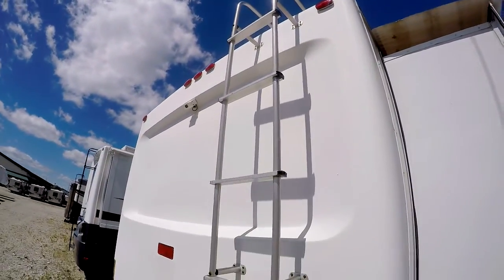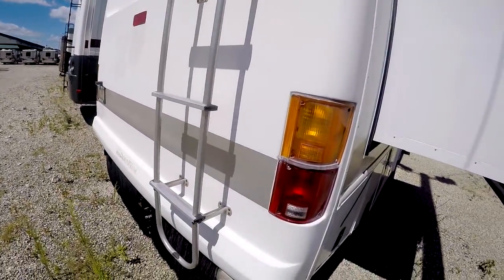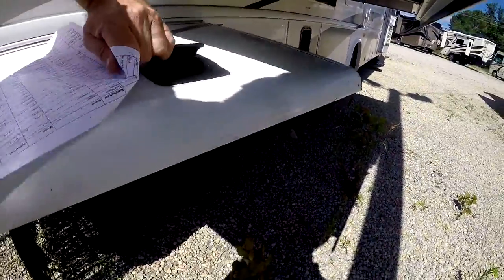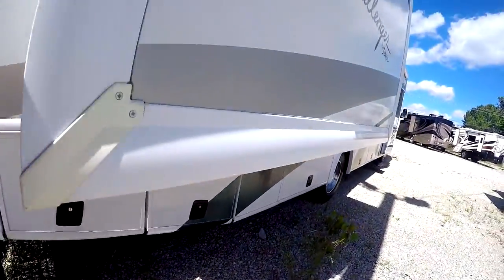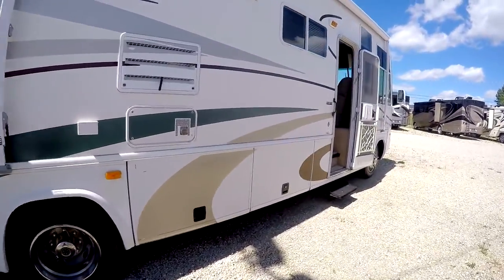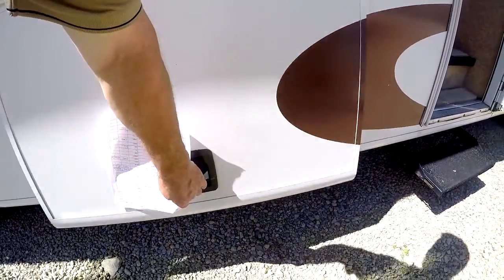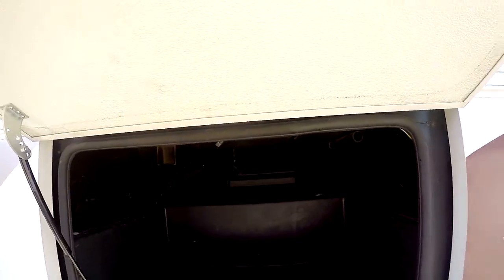Nice walk-on ladder, monitor, nice cap on the rear. Got nice storage, even in the back storage. Nice pass-through storage through there. Let's take a look on the inside. This should be a double slide, 327, so if you don't want to go really, really big, another storage compartment. You got over the rail storage on that.